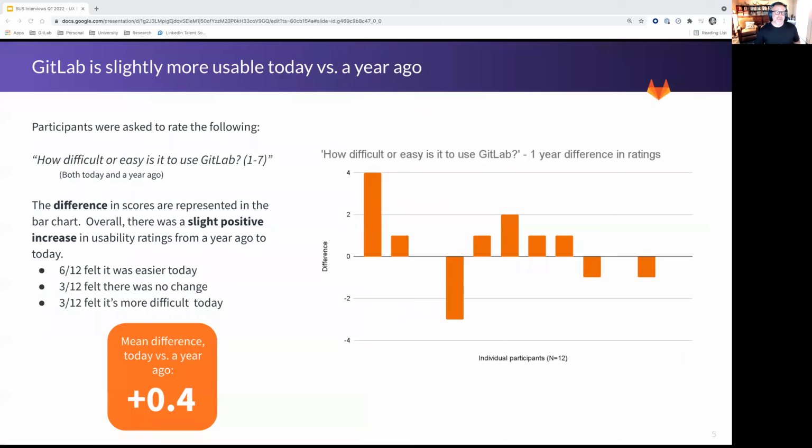First, the differences between a year ago versus today. Participants were asked how difficult or easy it is to use GitLab on a scale of 1 to 7. They were asked to think back a year. There are some challenges with that, which I outline later in the deck if you want to read that. Then I asked them the same question in the context of today, and we can see the differences in their ratings on the chart on the right. Some are positive, some are no change at all, and some are negative.